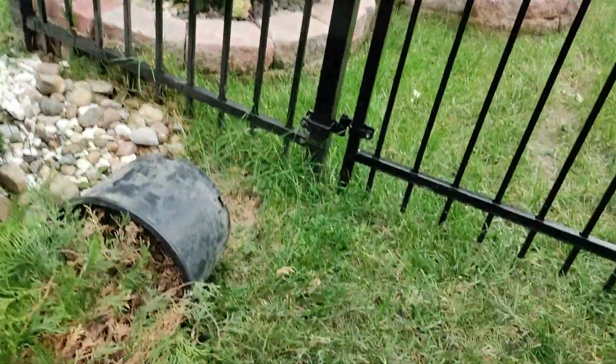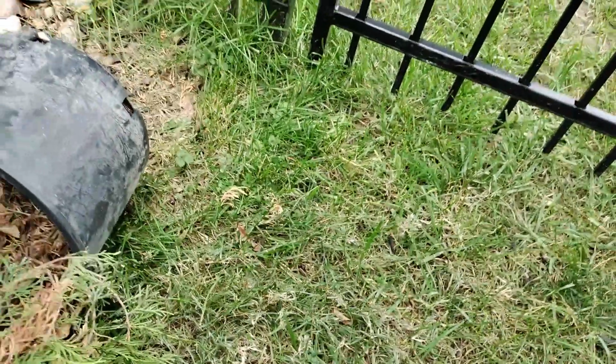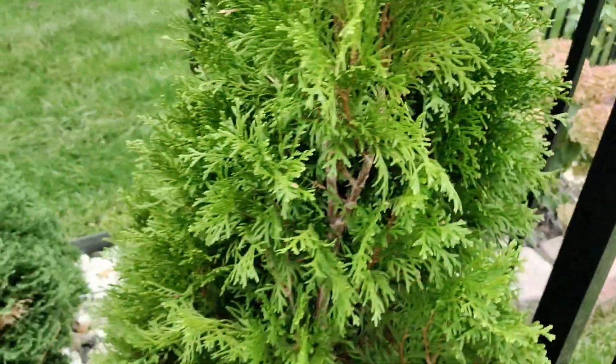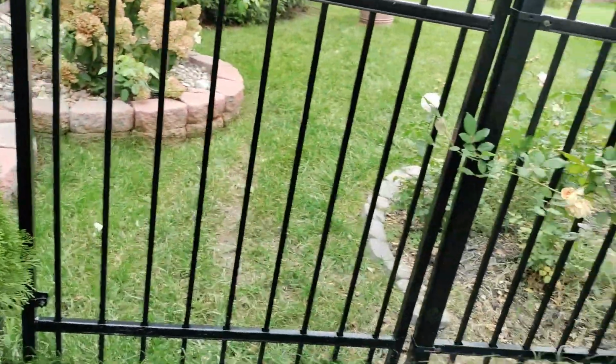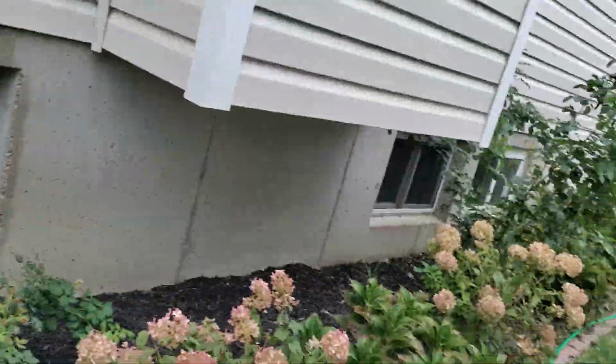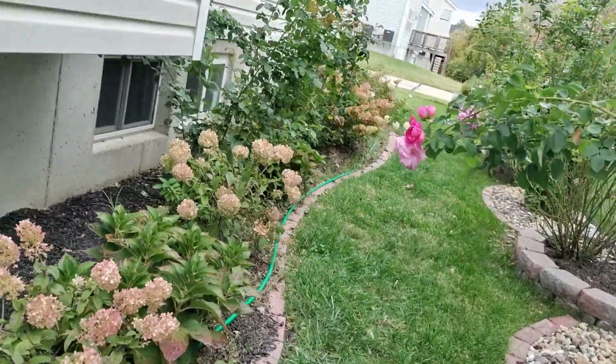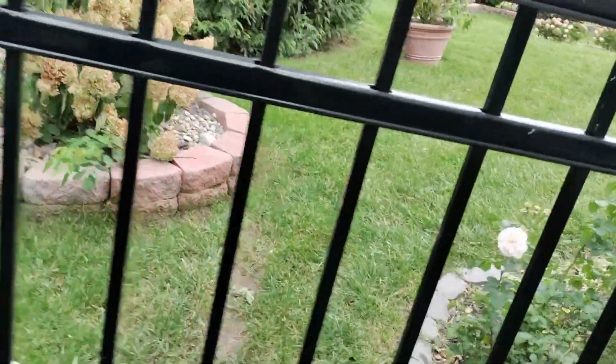And there is my arborvitae on the ground. Give me just a second here. I need to get this one planted. Ooh, poor baby. All right, so just another quick spin. So that is the rose walk. Rose walk is going to be fun next year. We're going to be loving the rose walk next year.